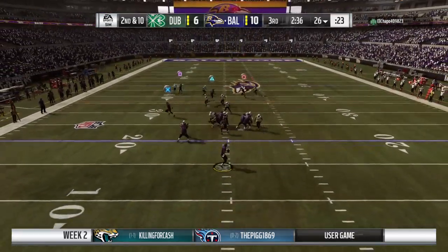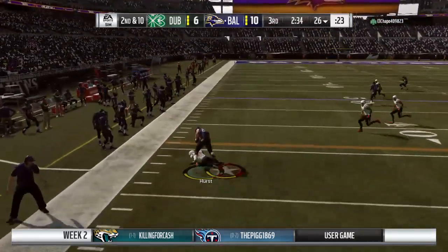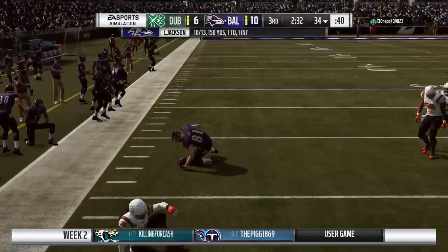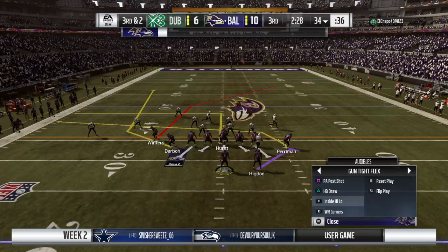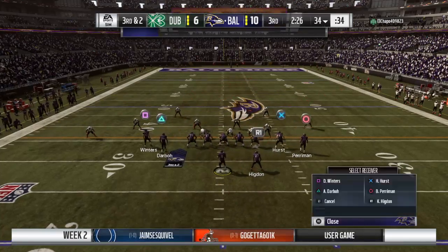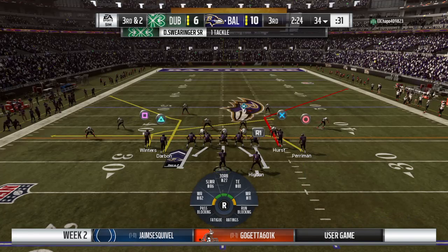Play action. It's Jackson. It's a short one here, complete to the tight end. And he'll get it up near the 35, right at the 34 here. 8 yards on the completion, but now they face 3rd down.